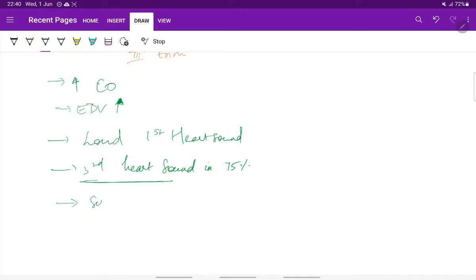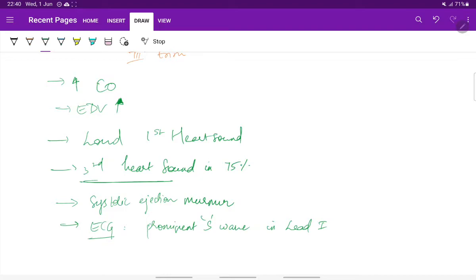Then there can also be systolic ejection murmur, and the ECG findings, there can be a prominent S wave in lead 1 of ECG, and there can also be P wave inversion in lead 3.